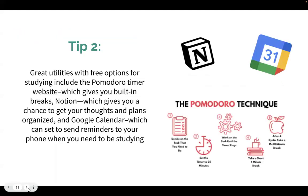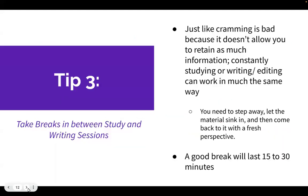Additional suggestions for tip 2. Great utilities with free options for studying include the Pomodoro Timer website, which gives you built-in breaks, Notion, which gives you a chance to get your thoughts and plans organized, and Google Calendar, which you can set to send you reminders when you need to be studying.